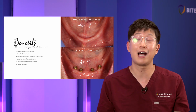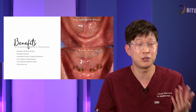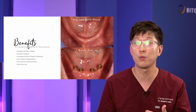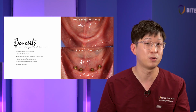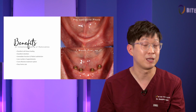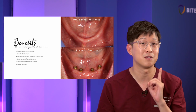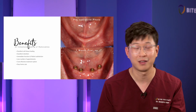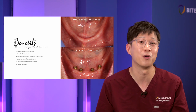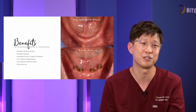And of course, the hygiene is also simple. After 2 weeks, patient can take it out and clean it every day, which makes this treatment modality very favorable to those especially with compromised oral hygiene, because they can clean the implants very, very well. And of course, the retention is very satisfactory over conventional immediate denture.